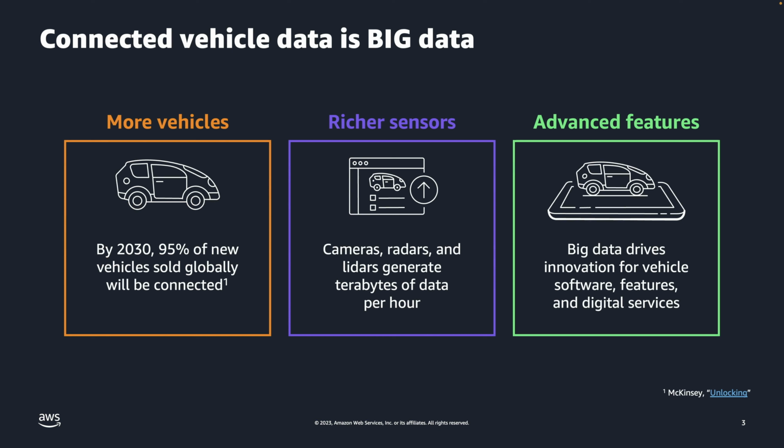A number of factors have made vehicle data workloads big data workloads. Vehicle data is exploding exponentially, accelerating the need for more intelligent methods that determine what data signals are important enough to collect and send to the cloud. First, there are increasing numbers of connected vehicles. McKinsey forecasts that by 2030, 95% of new vehicles sold globally will be connected.